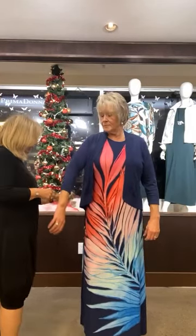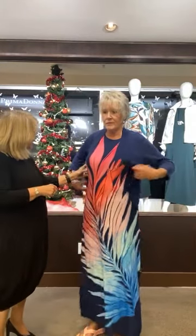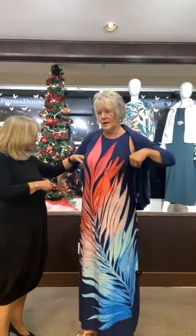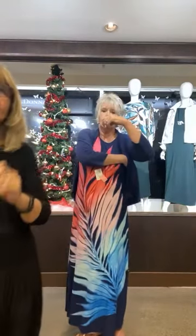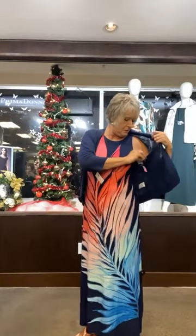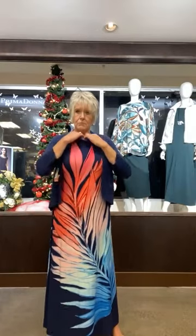So the little sweater is $138. And the dress, do I have a price tag? $288, I think. $288. You're right. Tommy Bahama is absolutely known for their tags on the wrong side.